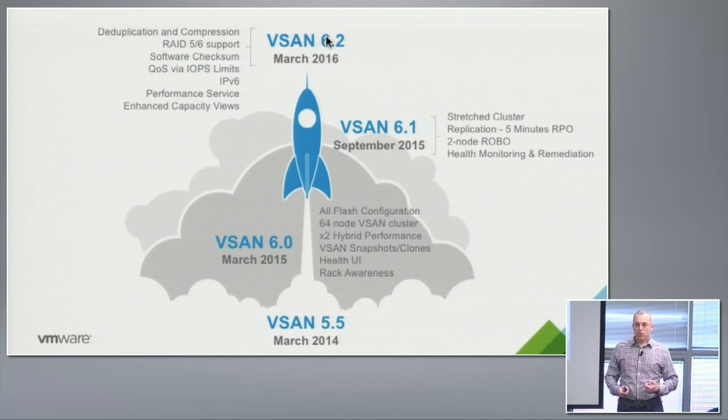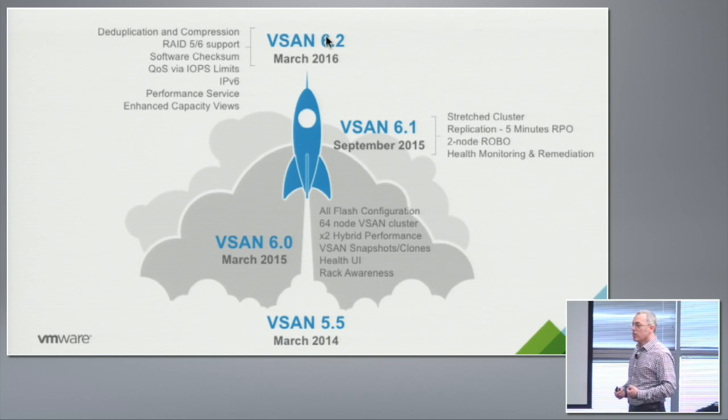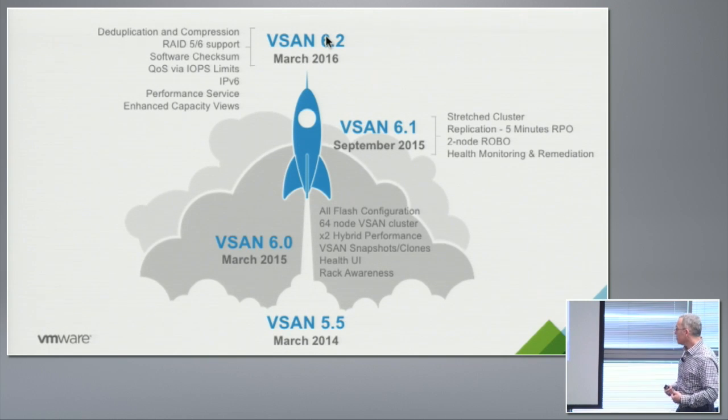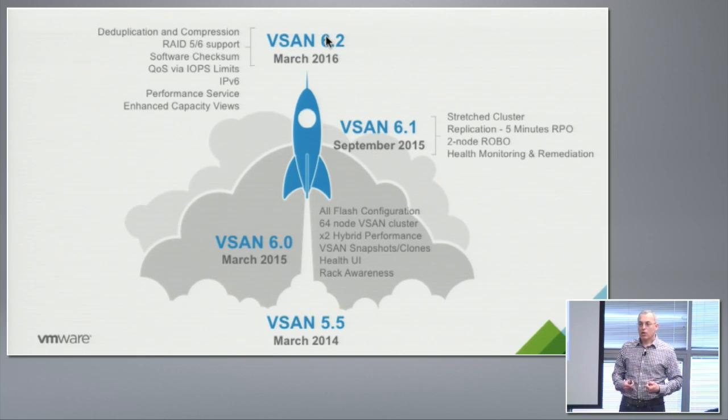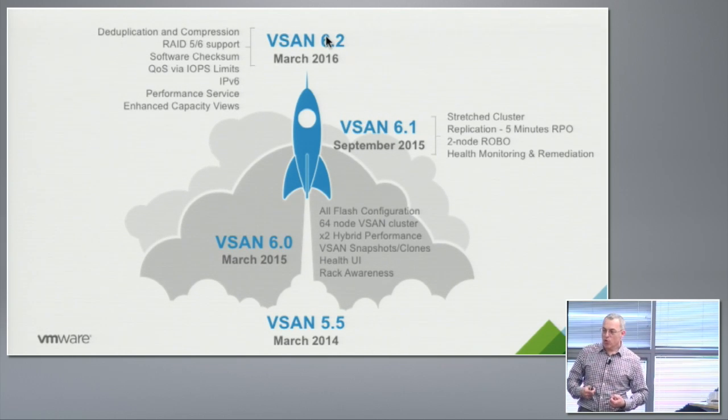A year later, and that was about the time we spoke last year, we shipped version 6.0. That came with even higher performance, all-flash support, really scalable snapshots and clones, rack awareness, and so on. And it was then that the product started taking off and being used more widely. And from that point on, as Jan Bing mentioned, we started having a much more aggressive release cadence.